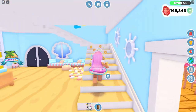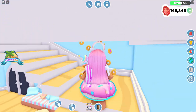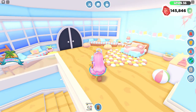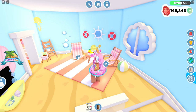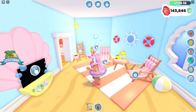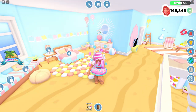So let's go ahead and go upstairs. Also, I put these nautical mirrors right here. I try to go for a nautical theme a little bit. Anyways, so when we first walk upstairs, we are first greeted with the sitting area. I thought that this rug kind of looked like a beach towel, so that's kind of why I just put it there. And then if we go over here, this is the bedroom area.